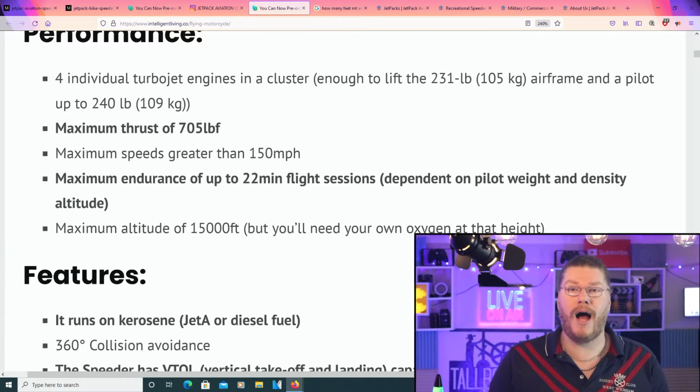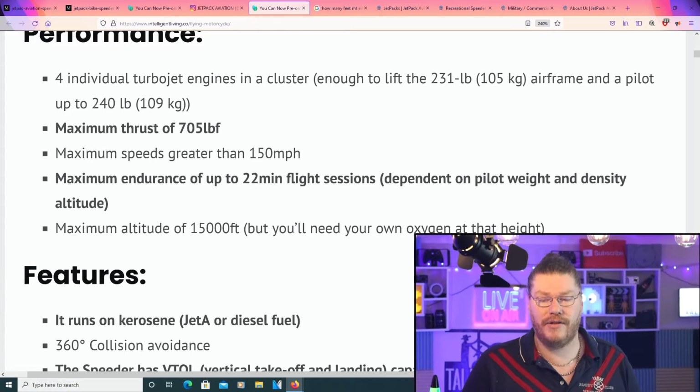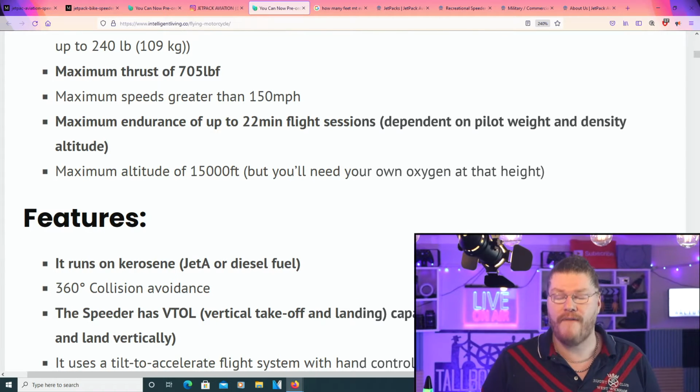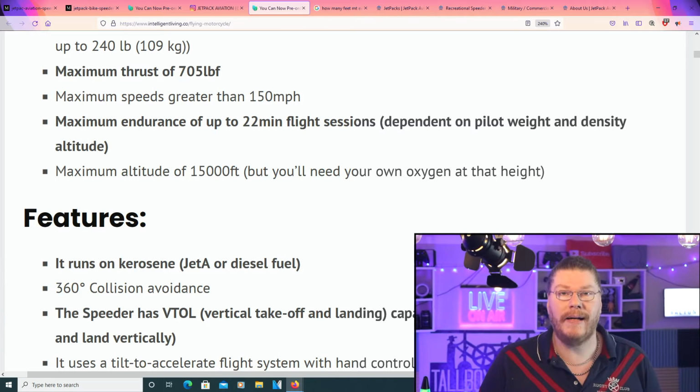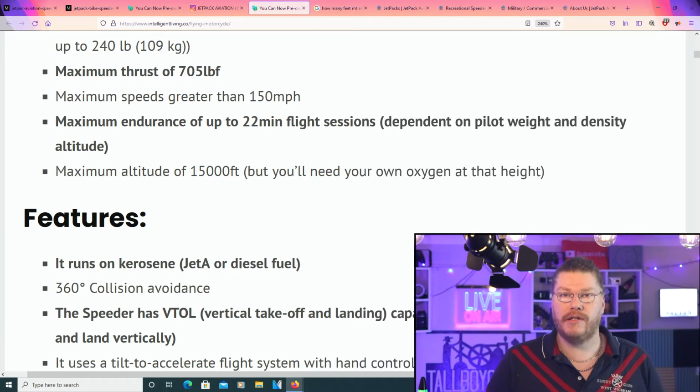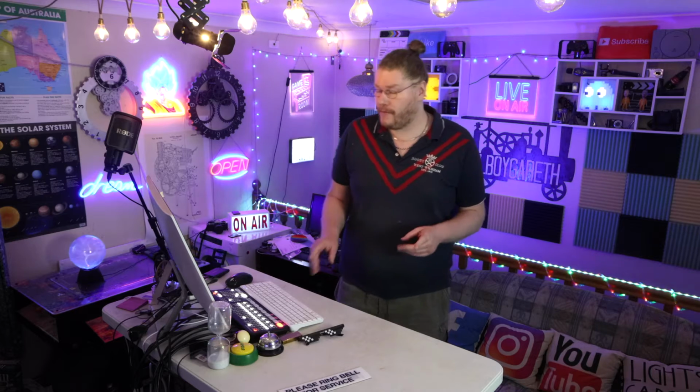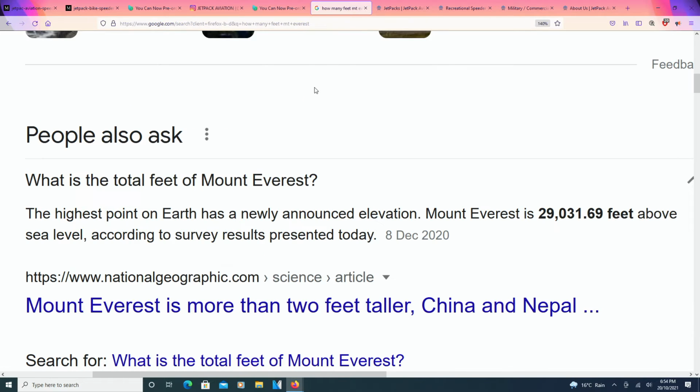Now, depending on the pilot weight and the destination altitude kind of thing, the density altitude. Maximum altitude of 15,000 feet, but you'll need to get your own oxygen at that height. Now, it makes me think, right? How tall is the tip of Mount Everest? I was thinking to myself at first, maybe this could go at Mount Everest, right? Well, no, it can't. Mount Everest is apparently a little over 29,000 feet.